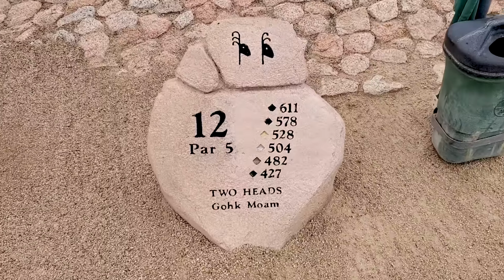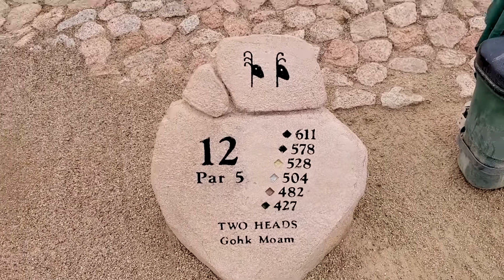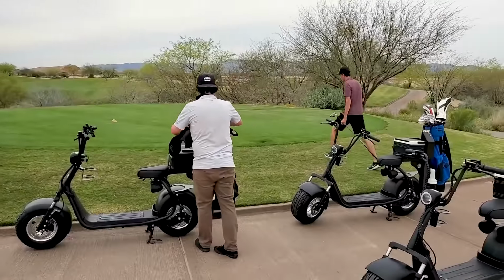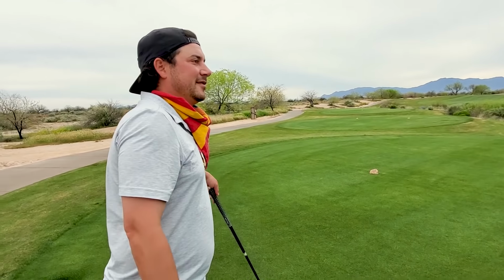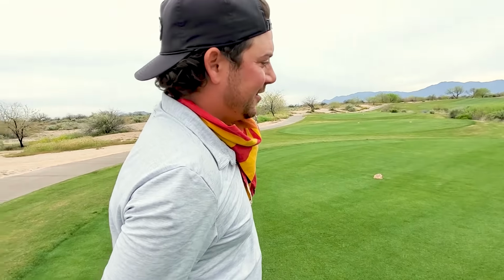Two heads, par five, 611. 611 is actually from back there. They don't have the tee marks back there, so we're just gonna play right here. What's the strategy to come back here? One down. The game has just begun. One down. I feel comfortable with that one. We're both on the green.